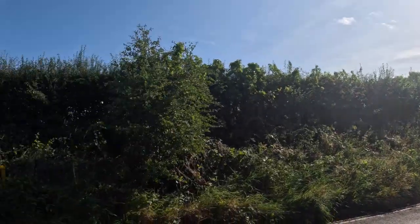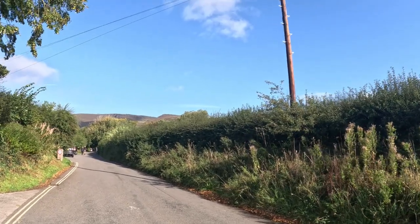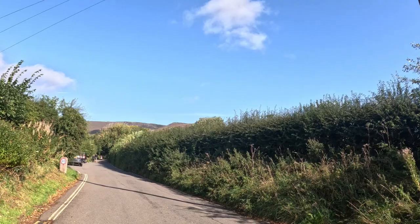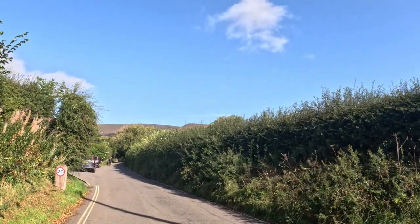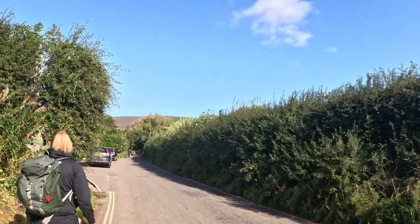It's a nice day, sun is shining, clear blue skies. Not like last week when we attempted Shuttlingslow, which we did, but in the pouring rain. So this is coming into Edale, and past the Rambling Inn.